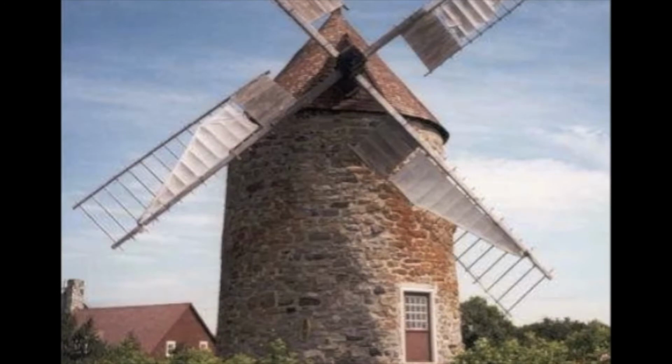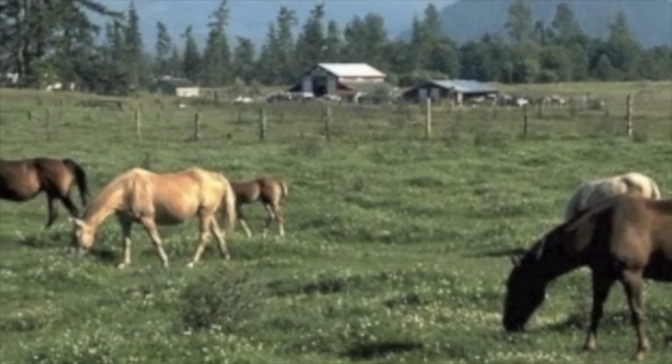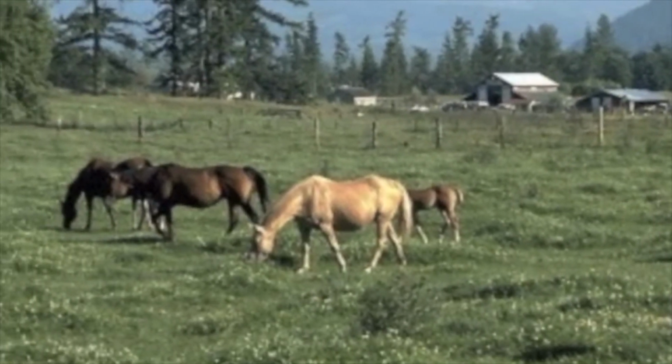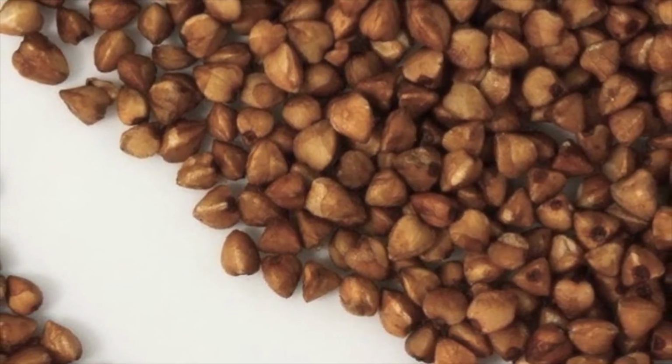We also grow oats to feed the horses, and peas are also an important part of our diet. Peas occupy a large part of the fields, and depending on the region, people will also grow rye, barley, or buckwheat.